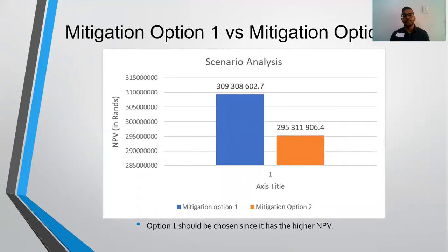This led to an NPV of option 1 being 309 million rand. This NPV is much greater than the NPV of option 2 of 295 million rand. Therefore, we would choose option 1. And the strategy in this option is to replace the existing line of products with the new product. This means that we would have to eat our own lunch in order to get a greater return on investment. I will now pass it to my colleague, Lindokuhle, who will discuss project evaluation as well as risk.